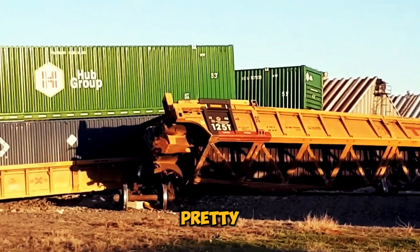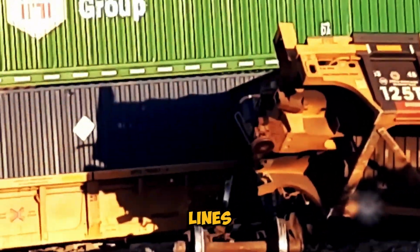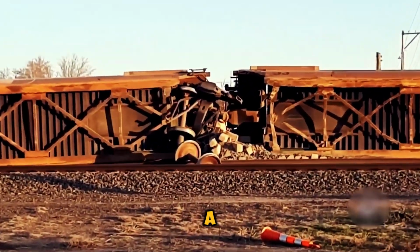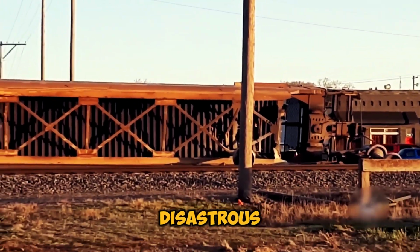The train was going pretty fast, which caused the carriages to scatter widely and block all three railway lines. Luckily, none of the carriages ended up on the nearby road. A collision with one of those carriages, even without cargo, would have been disastrous.